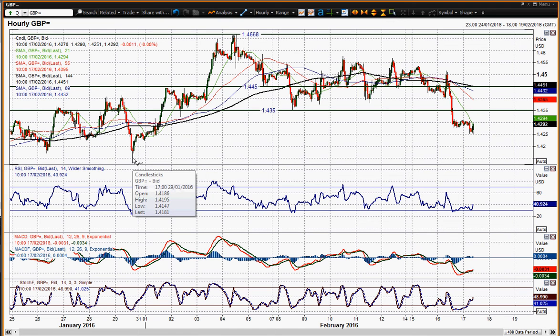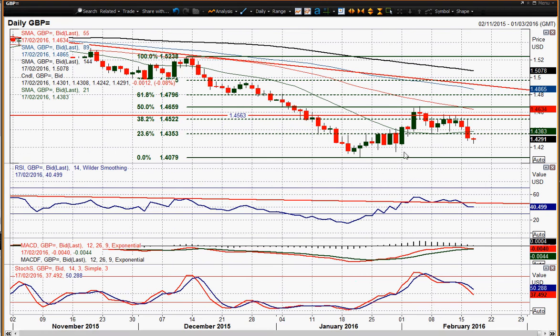But ultimately I think 41.47, which is that low from the 29th of January, could well be tested, and we could even see a full retracement back to 40.80, which is that key reaction low from the 21st of January. But I see this as a fairly important breakdown on a near-term basis, and rallies are a chance to sell. So that's my outlook on sterling, and I'll wish you good luck in your trading, and I'll speak to you later. Thank you.